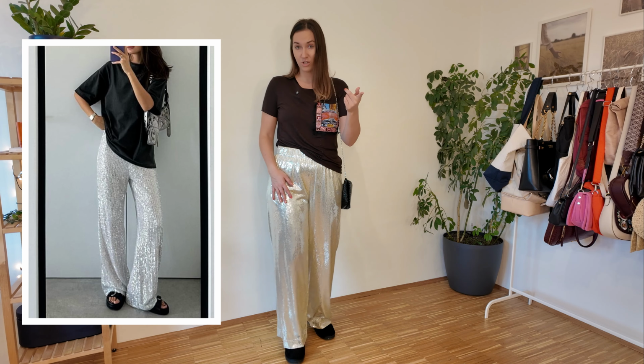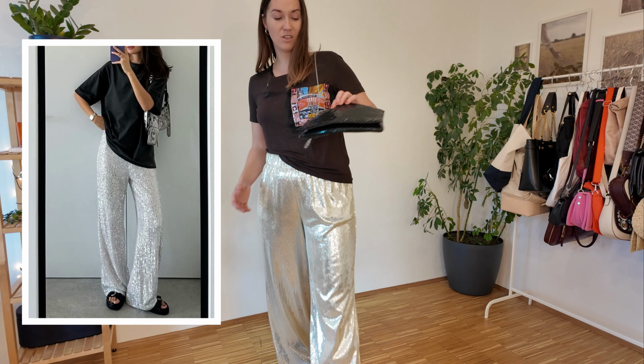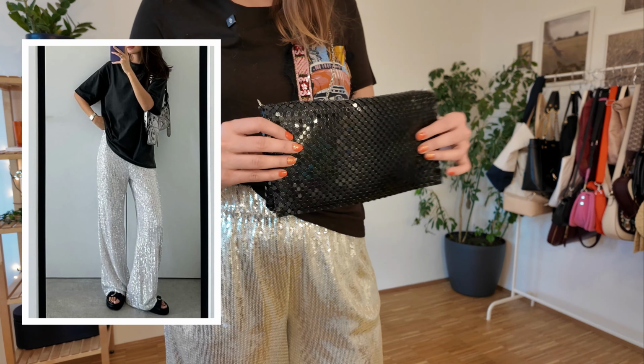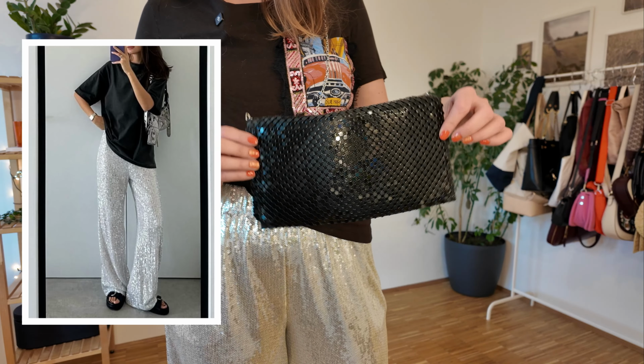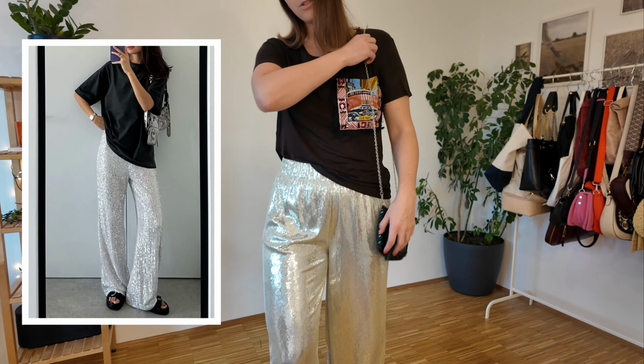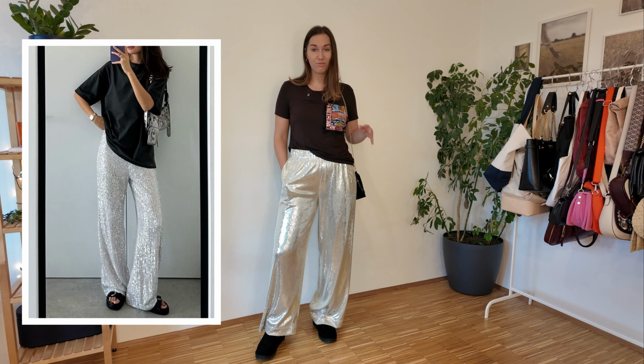Since it is winter time, I didn't go with the open toe shoes, and I just put on my UGG boots. In the picture, she is wearing a silver glittery bag. I do not have a silver bag, but I have this black bag that also has a silver element. I think it looks pretty good together. It ties it all up pretty well.